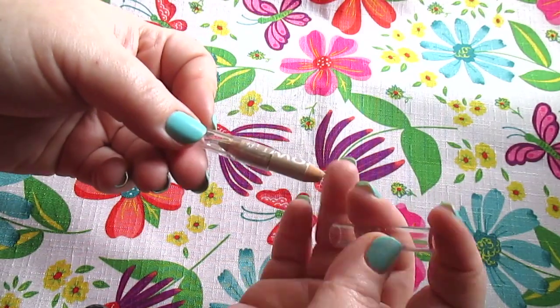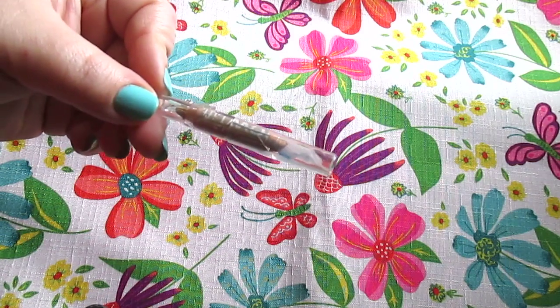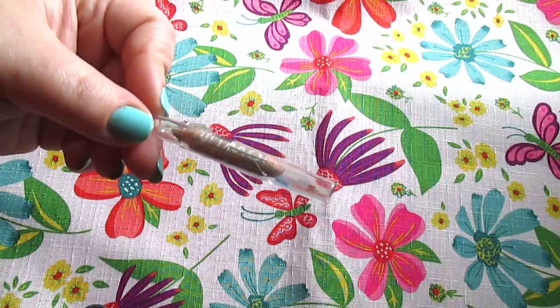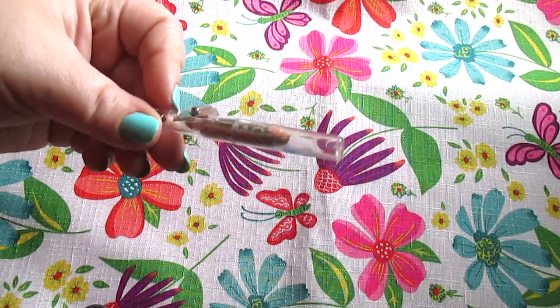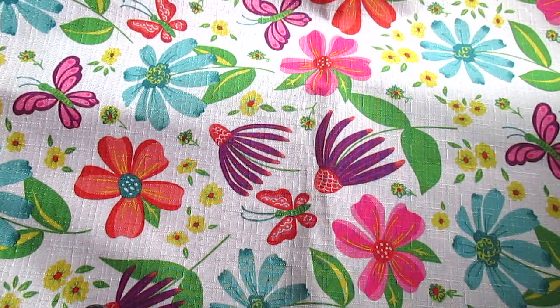If you find the double-ended brow pencil from Dollar Tree, it's really good. It's pigmented, it's waxy, it sets in the brows really nicely. It lasted all day. I have no complaints about this product. I loved it. So that's my Dollar Tree empties, you guys.